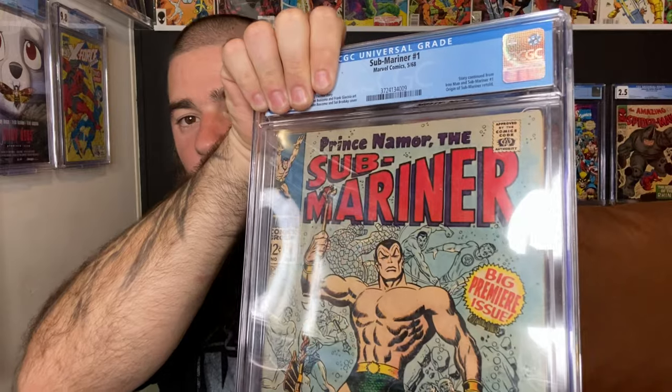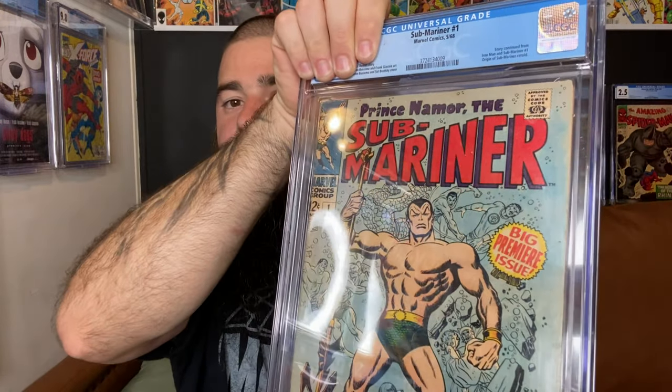And then the next book I got, to close it out, I don't know how this book got so good of a grade, because it is messed up right here pretty good. But Submariner number 1. This is the origin of Submariner retold. Y'all want to see the grade? Already graded. I paid $60 for this one too. The guy had really good deals on slabs.